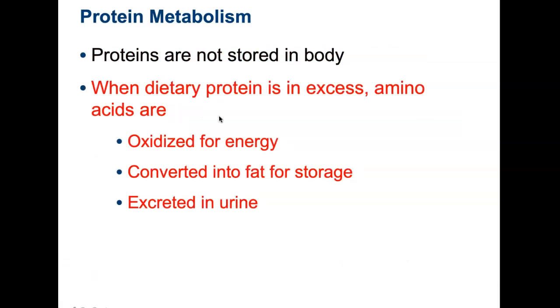So proteins are not stored in the body. It's not like carbohydrates and lipids where we can store excess and use it for fuel later. Proteins, when they're in excess, are going to be flushed out of the system. So we can oxidize them and use them to make some energy. We can convert some of them into fats and then store.